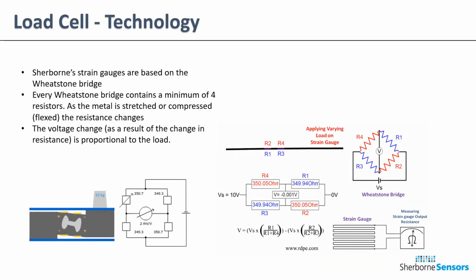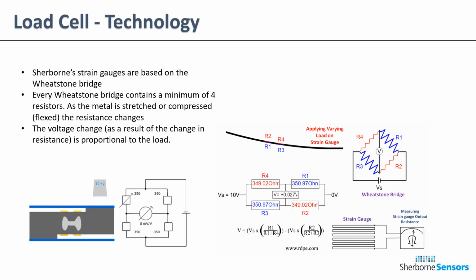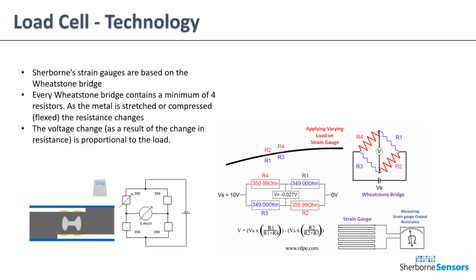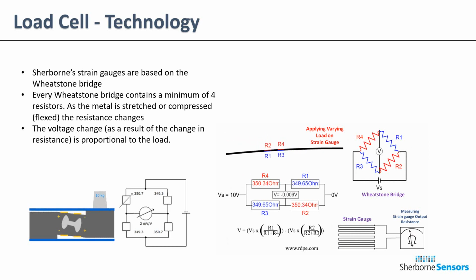And then we talk about load cells. We also have load cells, and the technology there is really around the Wheatstone bridge. So a Wheatstone bridge is nothing more than two simple series parallel arrangements of resistors connected between a voltage supply terminal and ground. They produce a zero voltage difference between the two parallel branches when they're balanced, and when they're not, they give you a value.